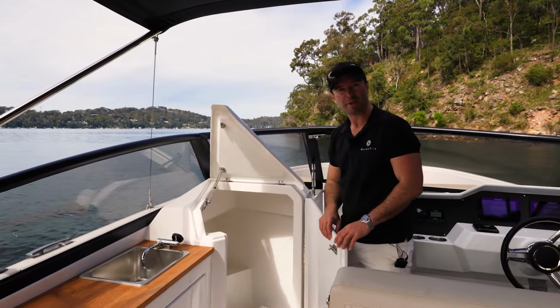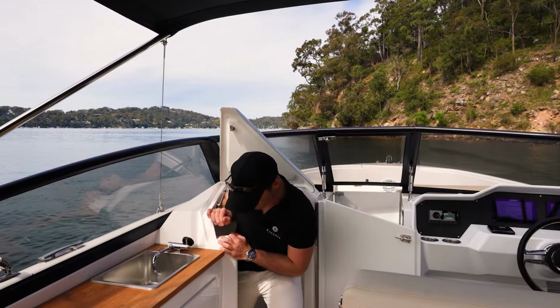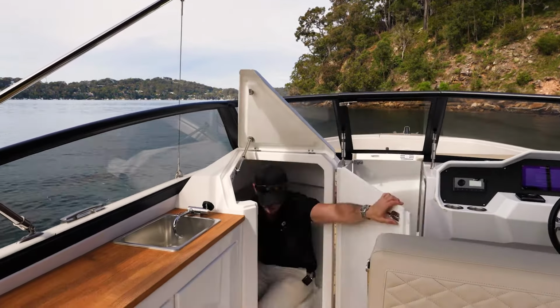For this size of boat, being a 27, this actually isn't too bad a size. Good head height, and you can close the door quite easily. It's worth saying that all of this upholstery is Silvertex, and they've done this beautiful diamond hand stitch in it. It's very hard wearing and it's very comfortable, nice and thick.